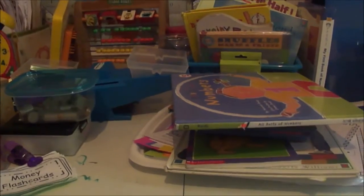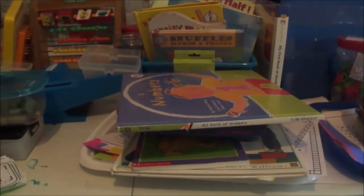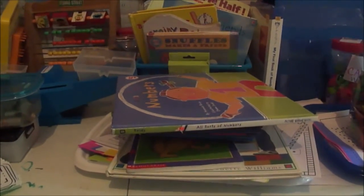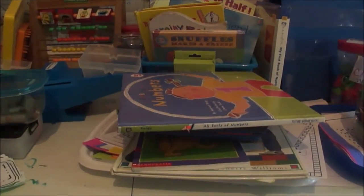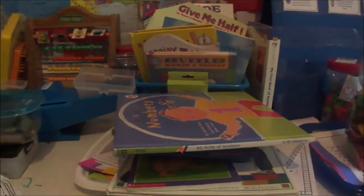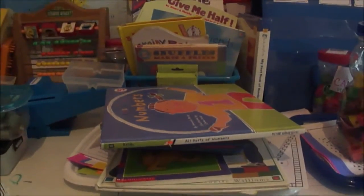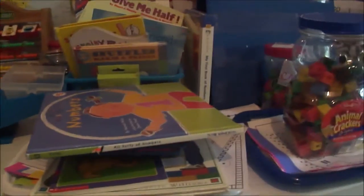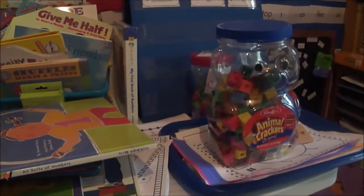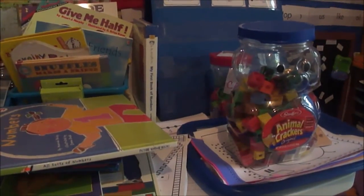I am going to do a whole another video just in general on centers and how important they are, but I will come back next time either with science or geography. And I think math is the largest center just because we have so much, and I didn't even realize we had as much until I just started thinking about what can I pull together and put in a math center. So obviously we have to do math centers quite a bit because we have so much.